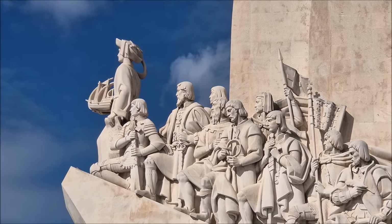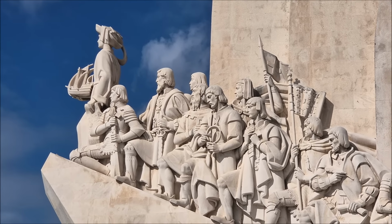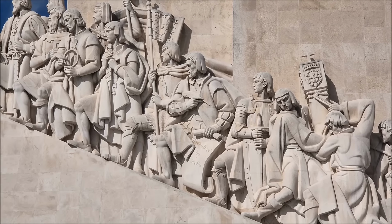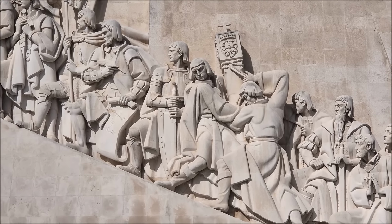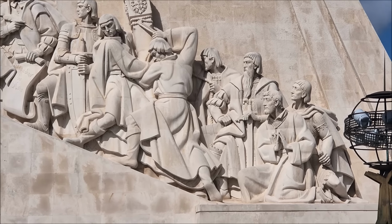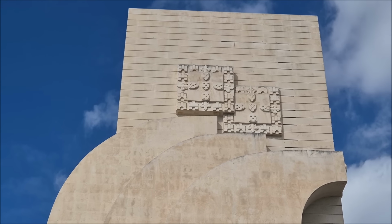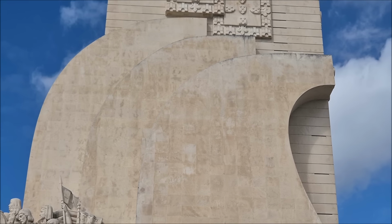The monument resembles a large ship's prow, symbolizing the Portuguese age of exploration. It features a towering, stepped structure with a central figure of Henry the Navigator holding a ship's sail. Along the sides, there are statues representing famous explorers, navigators, cartographers, and other figures important to Portugal's maritime history, including Vasco da Gama, Ferdinand Magellan, and Bartolomé Dias. The top of the monument is adorned with a figure of Christ blessing, symbolizing divine guidance in exploration.